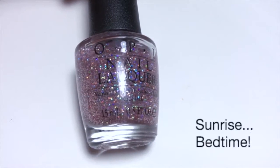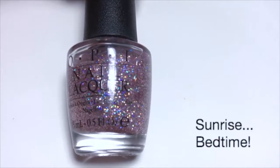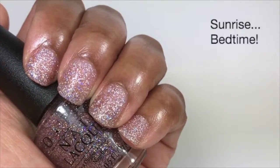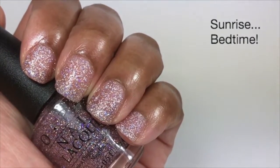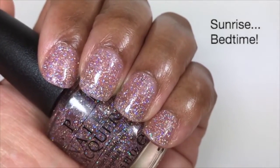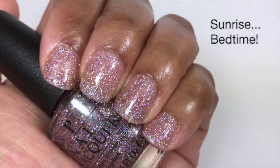Next up is Sunrise Bedtime. This polish is like Champagne for Breakfast with a pink base to me. It looks exactly the same, just pink, and it's just as hungry. It'll eat through any top coat. I'm showing it to you here with 4 coats and a top coat. Oh my gosh, I love this polish. The sparkle factor is crazy.